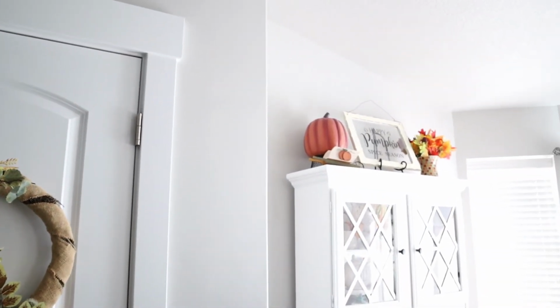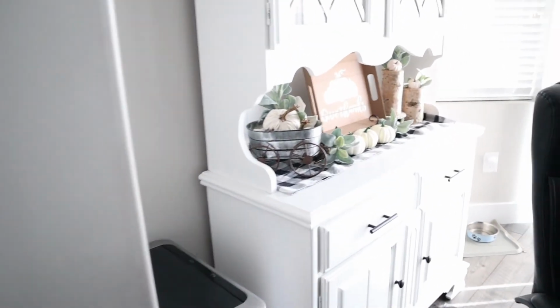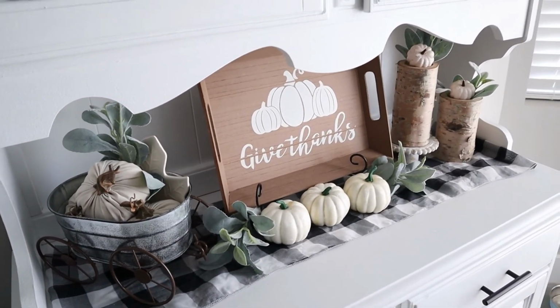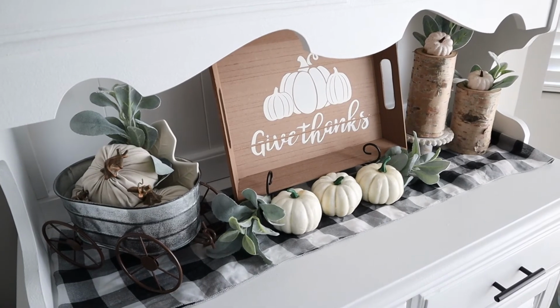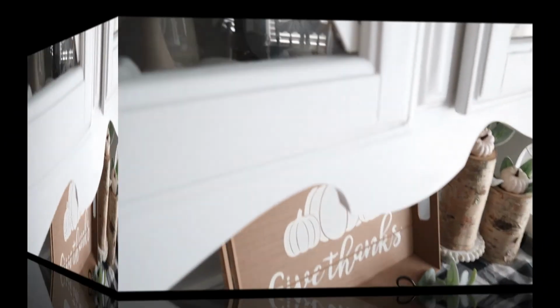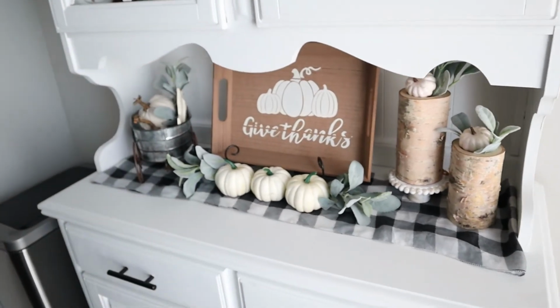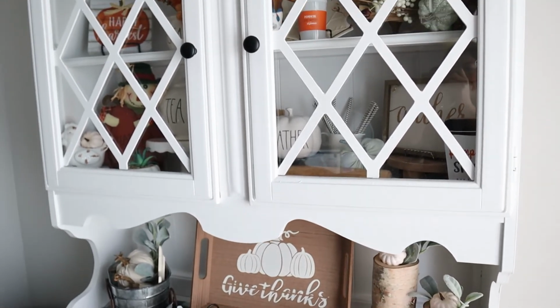Now we're going to head over to the hutch. I changed it just a little bit, so that's my husband's work chair. Sorry about that. But look at how absolutely stunning this turned out. I am obsessed. I love it. We're going to go ahead and look at it from this angle. And I'm just so happy with it.